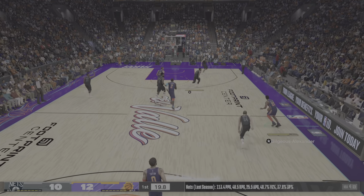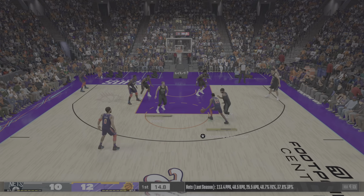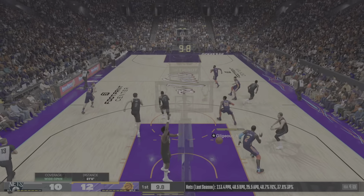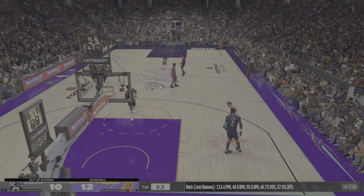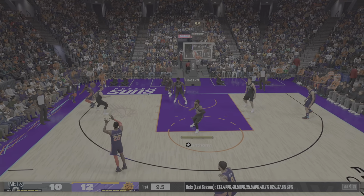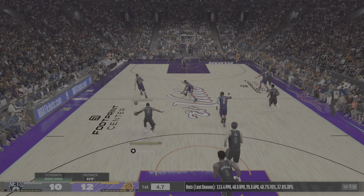The one guy you can't forget about is Doncic. I mean, when he's running the floor, you gotta stay with him. Gilgeous-Alexander finds Tatum. Misses the three. Out of bounds. They fully turn the court around like that. Gilgeous-Alexander, no good.